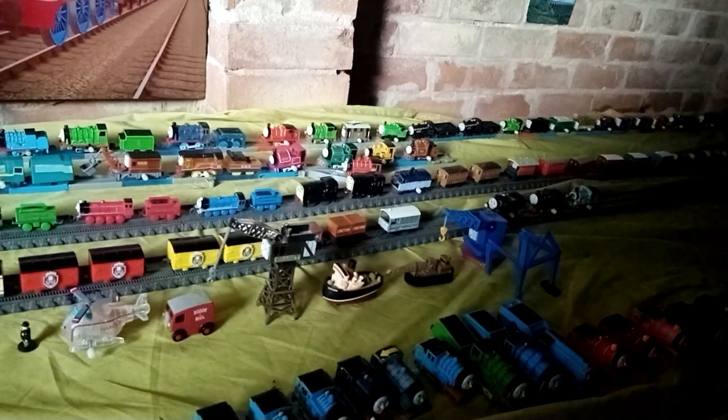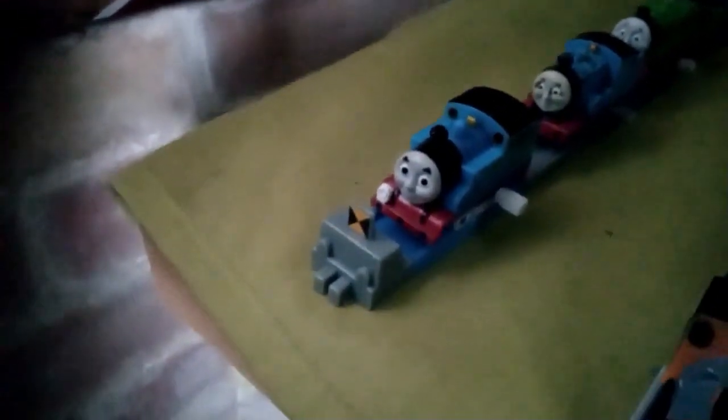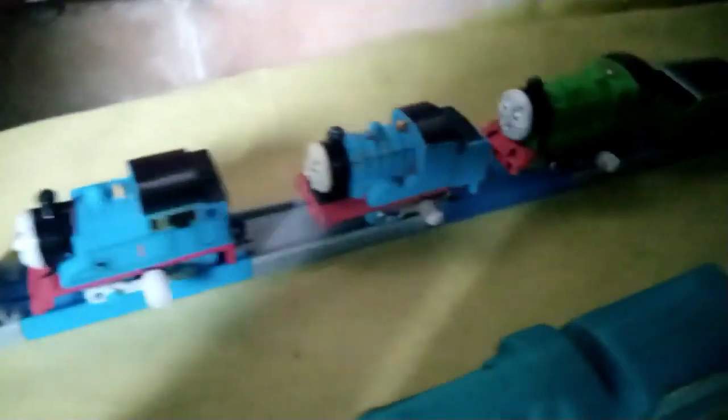First off, we have my standard gauge engines, Thomas, Edward, without stickers. This, along with Duncan and some other extra items that you'll be seeing soon, were the ones that I got from when some of them were released in the UK.